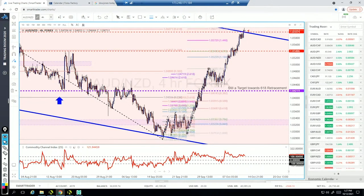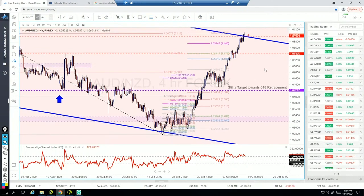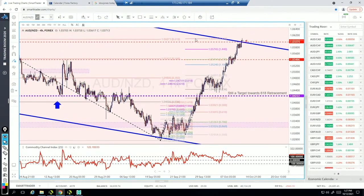This is wave 3 right here, and we've come almost, I think almost or at, no, right at, look at that, the 1.618 right here. So which tells me that we're not done with this rally. But the thing here is we are due for a correction.